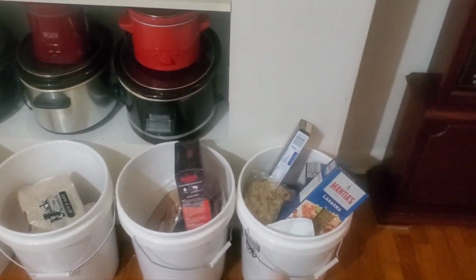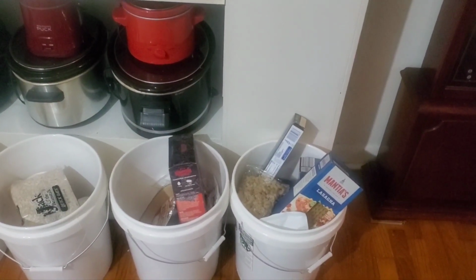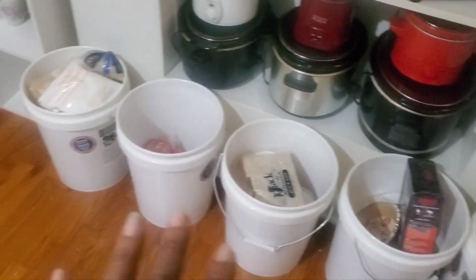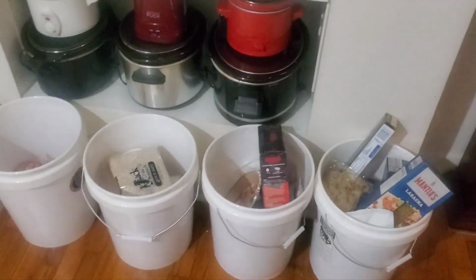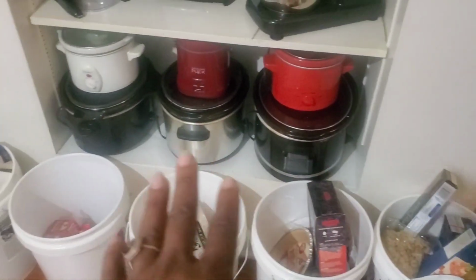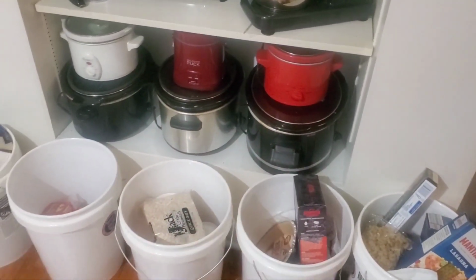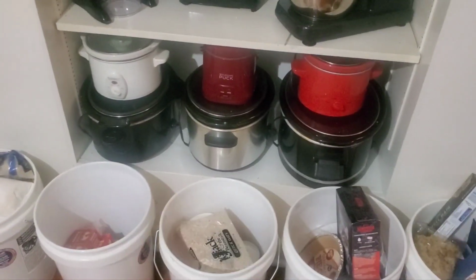And then all the noodles you could think of. Spaghetti, lasagna, and so forth. Egg noodles, everything is in this bucket. So I won't have to worry about going to the store for any of those things. Like I said, it's accumulated over time. And yeah, here I got all my crock pots and rice cookers as well. You can never have enough crock pots because you never know who you might have to feed. And we got to have a lot of food.